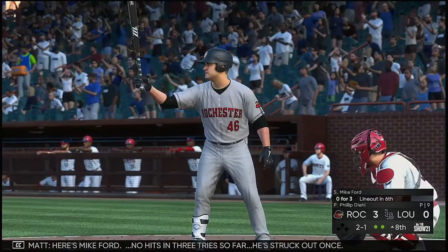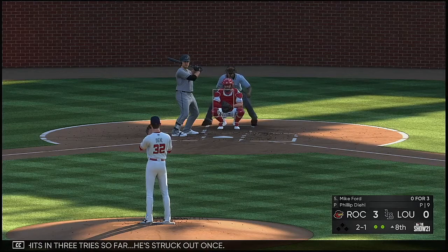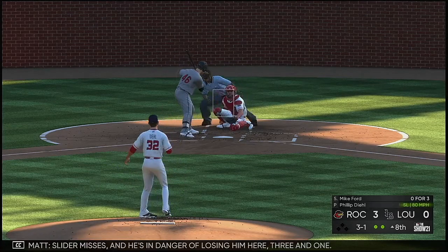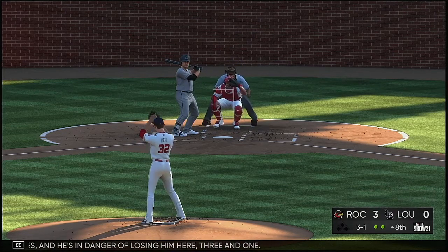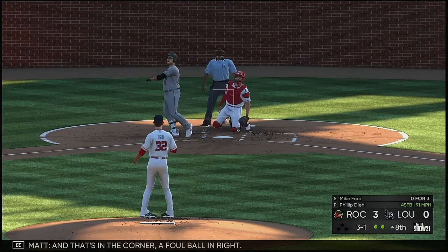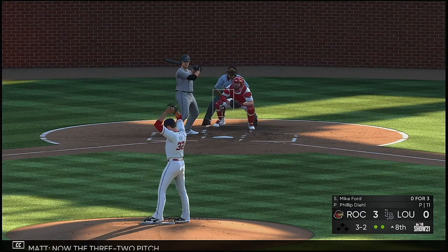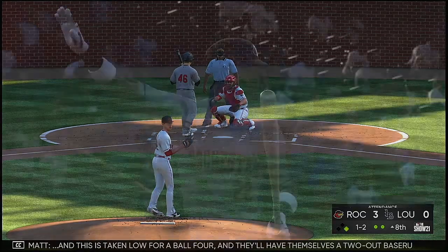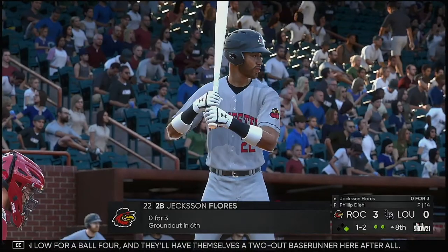Here's Mike Ford. No hits in three tries so far. He's struck out once. Slider misses, and he's in danger of losing him here. 3-1. Jackson Flores would be next. And that's into the corner, a foul ball in right. Now the 3-2 pitch. And this is taken low for ball four, and they'll have themselves a two-out base runner here after all. The batter, number 22.